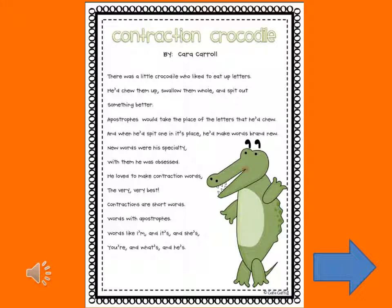There was a little crocodile who liked to eat up letters. He'd chew them up, swallow them whole, and spit out something better. Apostrophes would take the place of the letters that he'd chew. And when he'd spit one in its place, he'd make words brand new. New words were his specialty. With them he was obsessed. He loved to make contraction words the very, very best. Contractions are short words, words with apostrophes, words like I'm and it's and she's, you're and what's and he's.